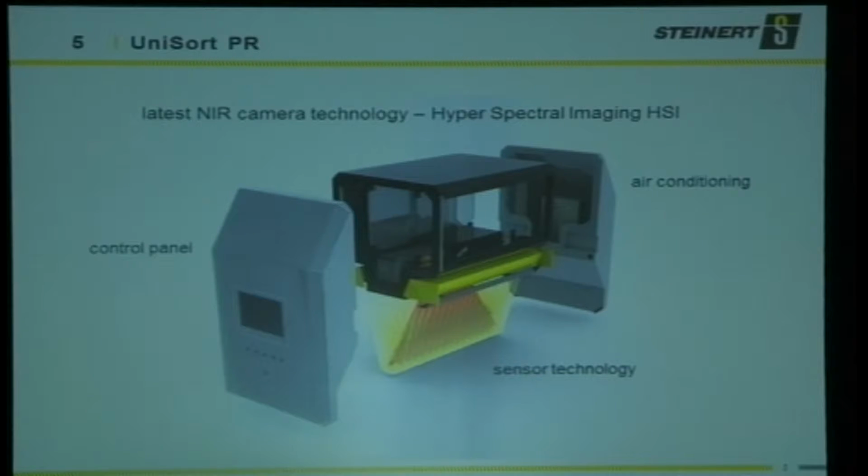This is the latest in near-infrared imagery technology. It's a very compact unit, as you can see there from the image. That's the whole machine. So there is no secondary control panels. There is nothing else. Everything is self-contained. So in your environment, let's be honest, the waste sector is a very dirty environment. So minimising control panels, minimising cables, that sort of thing has got to be an advantage.